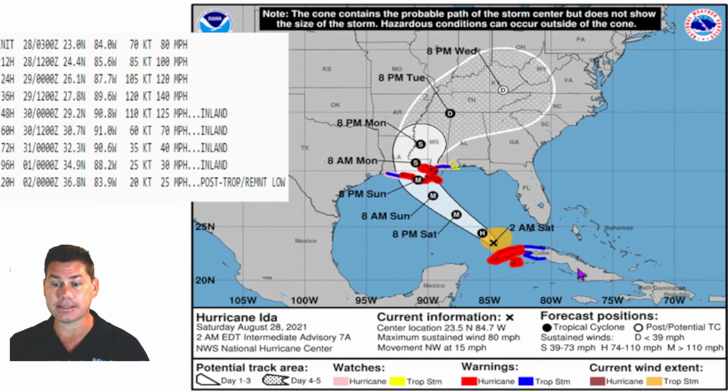So let's take a look at the latest guidance. This is the 2 a.m. guidance when I'm recording this video. It's coming off, it's in the Gulf. It's officially now a hurricane at 80 miles an hour. It's moving northwest at 15 miles an hour. It's expected to rapidly intensify and be a major hurricane already by tonight, and then continue intensifying literally all the way up until landfall. It's expected to make landfall currently as a 140 mile per hour Category 4 hurricane with major impacts into Louisiana.